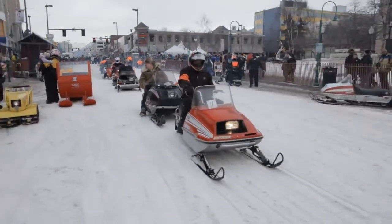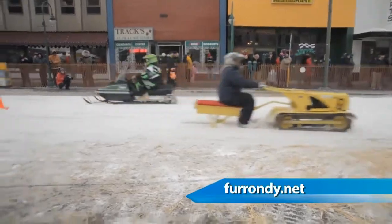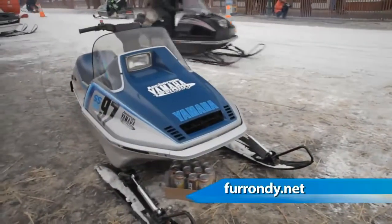Well, vintage snowmobiling is really taking a turn and coming back alive again. Craig here has done a great job of getting it organized here in Alaska again and putting on races and stuff and digging all this stuff out of the barn and putting it together and going out and having a great time with it. It's become a great spectator sport.